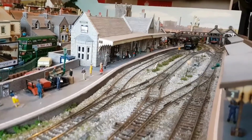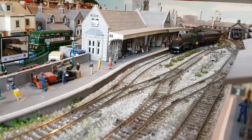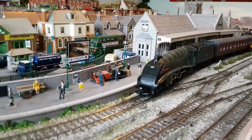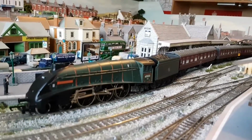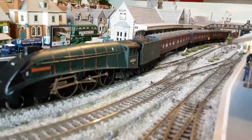Okay, I should just bring her into a stop, and that'll be a close to the running session. I hope you've enjoyed this one, the first of quite many. But if you do, like I said, have any suggestions, please let me know, and I'll endeavour to do them. So yeah, there we go, the Elizabethan and the Heart of Midlothian.